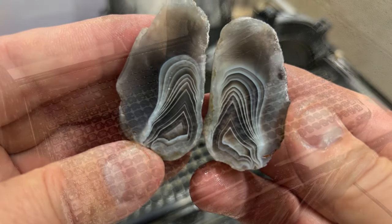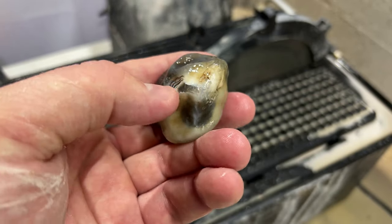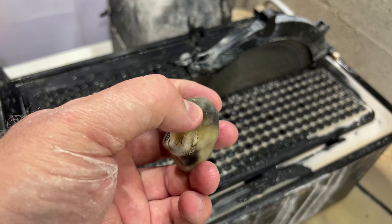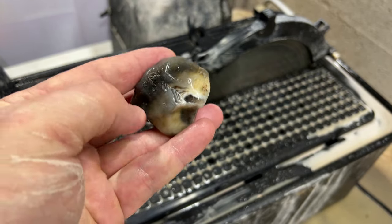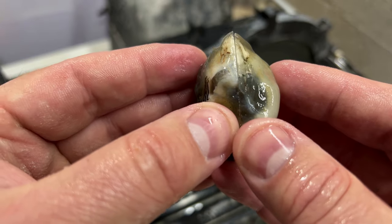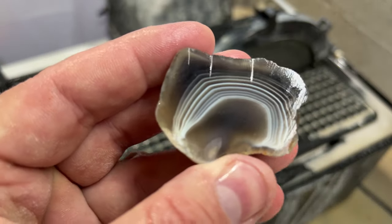I like it. This next one, it's kind of in a weird spot here. So it could go in that way, could go in that way. Oh, I think we're just going to cut it across here for the bigger surface area and hope that it goes in that way. Alrighty. Oh, wow. Another bright banded one.